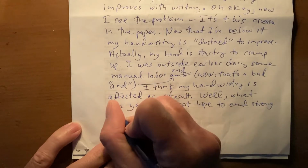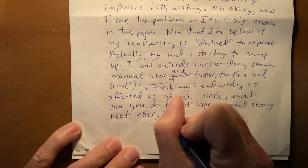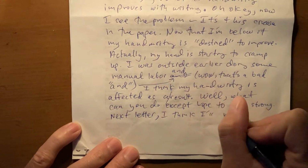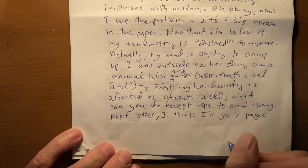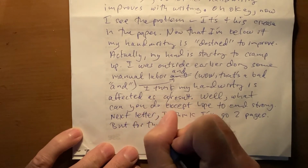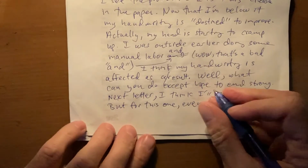And you can see I'm getting to this critical, final part of the letter where I really have to wrap it up. I'm not going to do a 2-pager. You see that? I'm not up for a 2-pager today. It's going to be a 1-page letter, and I'm going to finish strong. You can have a really bad letter, but if you finish strong, that can make all the difference.